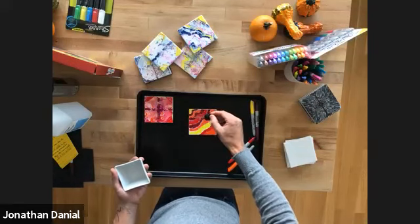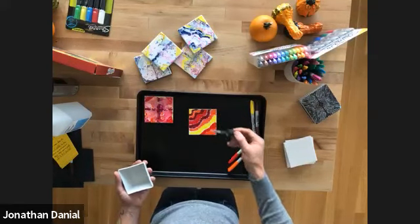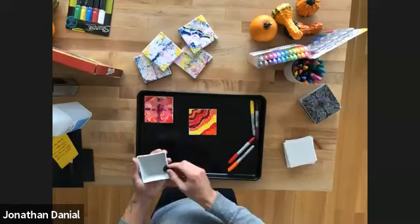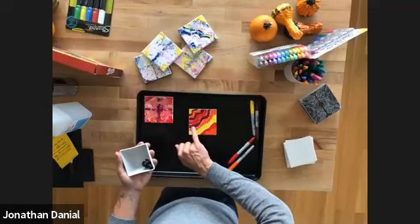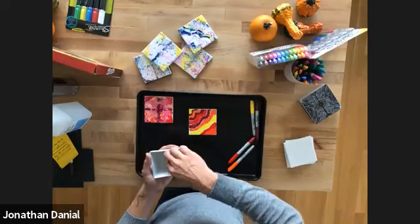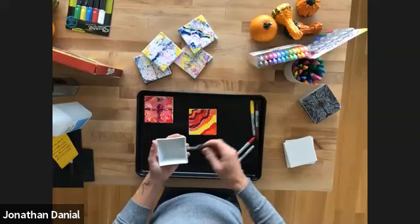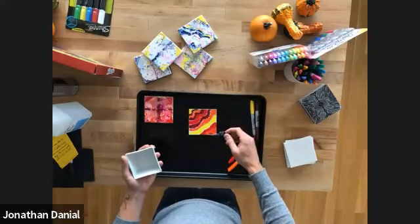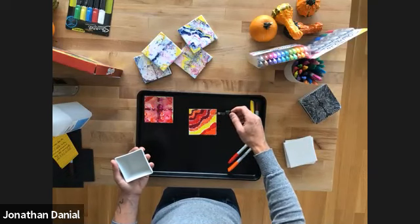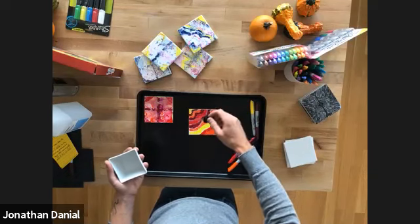I'm just doing small dots, probably a pinky finger, the width of these dots on here is about as small as my pinky finger. What's my dropper in there? There we go. Little dots all over. It's okay if some are a little bit bigger.